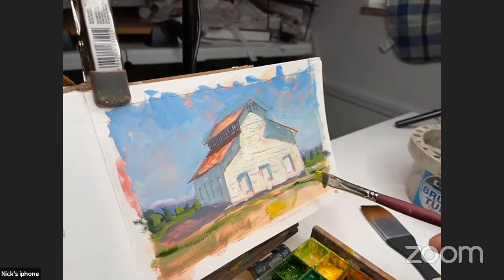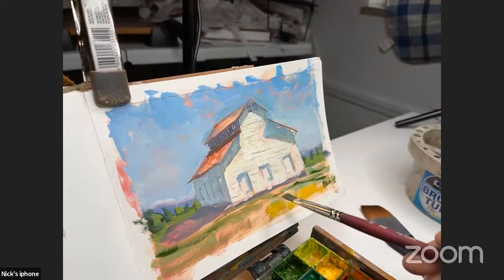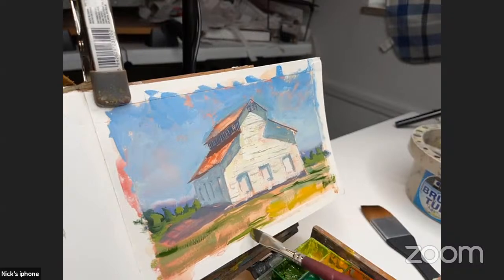So now I'm just laying in little suggestions of plants and foliage. Any other questions?